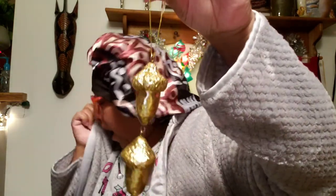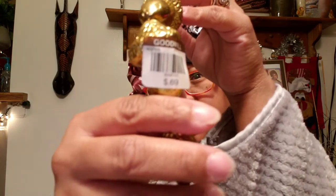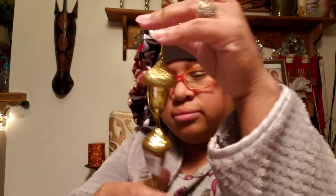Got that. And then I got this ornament. It's these little acorns. I thought they was real cute. It's kind of heavy, too, I ain't even gonna lie. Slap somebody with this, boy. It's gonna have a knot on their head. And it was 69 cents. I thought that was cute enough to get. So I got that.